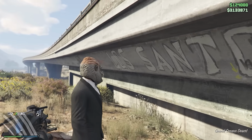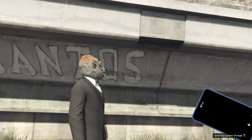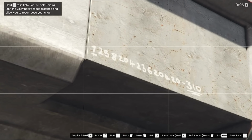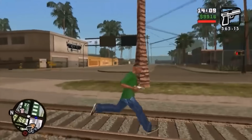On the side of a highway, there's actually a massive number of letters here. Each of these numbers corresponds to a letter of the alphabet, and if you decipher the code, it says all you had to do was follow the damn train, CJ. Of course, another reference back to Wrong Side of the Tracks from GTA San Andreas.